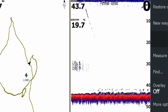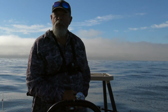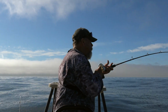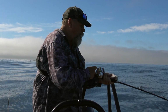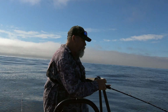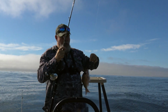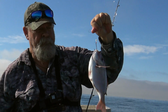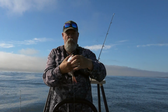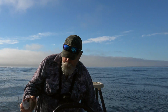Good bottom, but not a lot of fish life down there. I may have to move in and try a couple of shallower spots if the current's running too hard out here. Oh, bite straight away. There's not much point pumping and winding on a small fish like this. You start wondering about what it is. I reckon it might be a small snapper. And it is a small snapper. A little bit too small, that one. Right kind, wrong size. I'll quickly measure him, but I wouldn't keep him anyway.